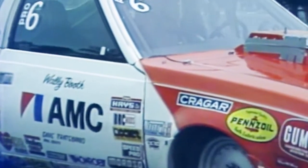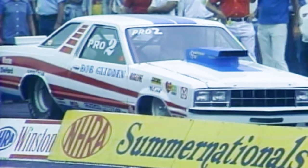The American Motors Hornet of Wally Booth. He parlayed a hole shot in the previous round against Mark Ewell to make it this far in competition, but he faces the number 1 qualifier Bob Glidden in the Ford Fairmont.